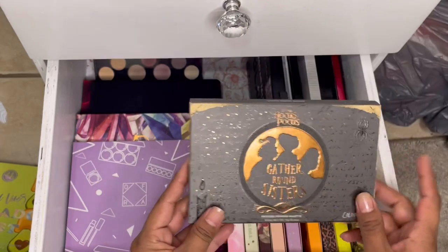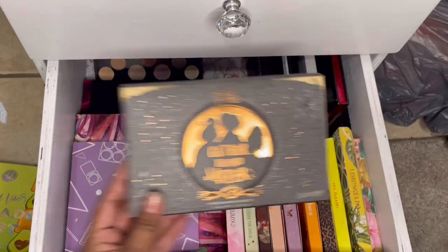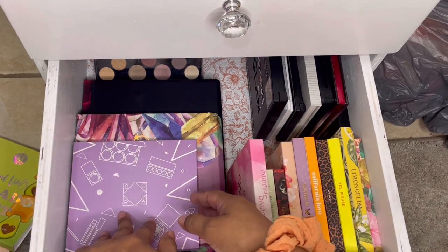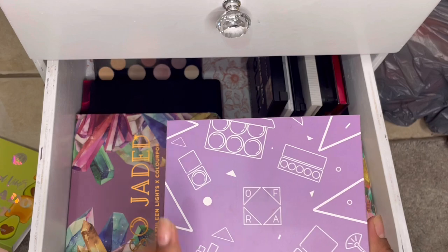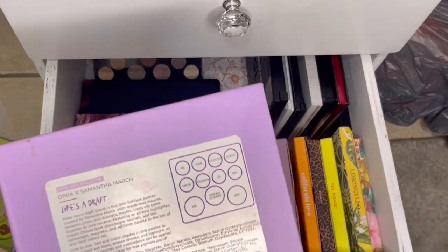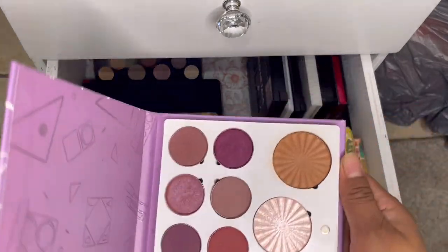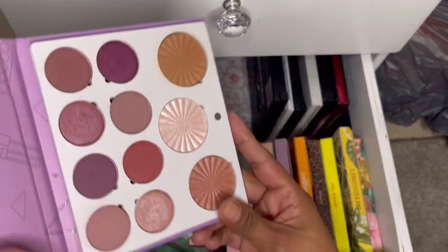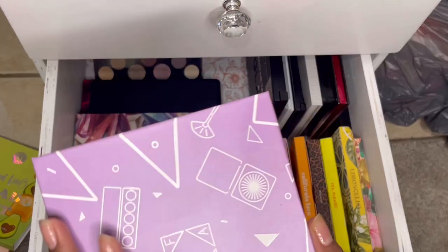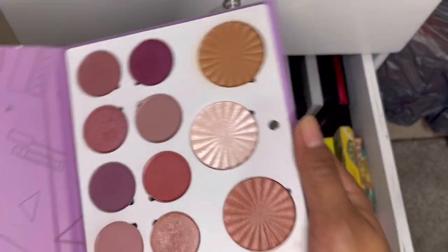I also have the Gather Round Scissors, but I think that's in my stash. So it's somewhere here. Then I have also my Oprah. I only have two. I have the one from Samantha March, and I have this one from, oh no, this is Samantha March. I guess I have the Leora one in my stash. I thought I had this one, but actually, the formula from them, I think it's okay. It's not the best. I do like the highlighters. Those are a better formula in my opinion. But the shadows are okay in my opinion, like I said.